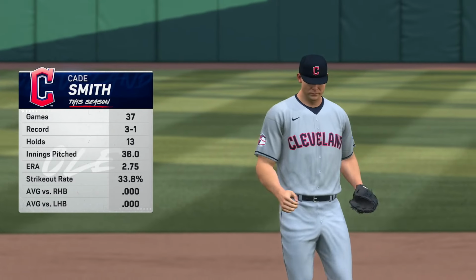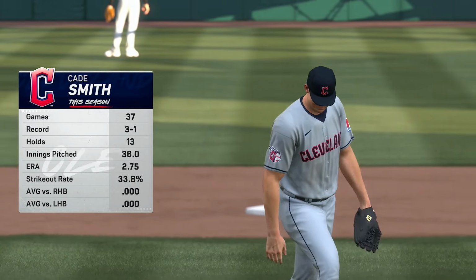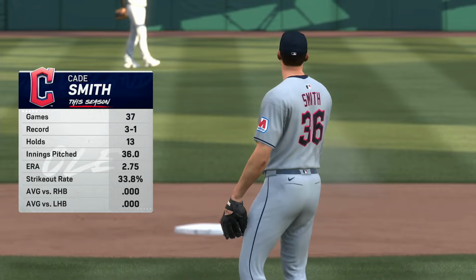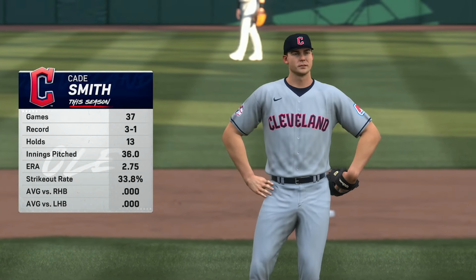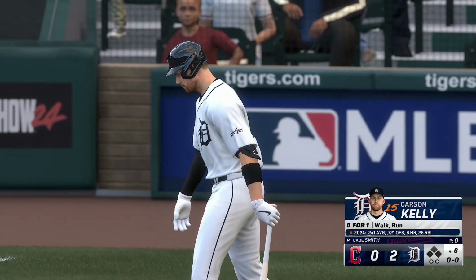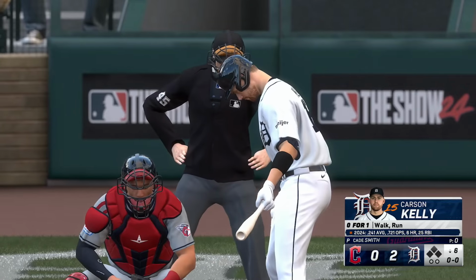Number 36 on the pitch here. And one thing on him, he's been really good this season at keeping the ball in the park. Not an easy guy to take deep. Number 36, Cade Smith. And now the catcher comes up to him. Carson Kelly. He's 0-1.